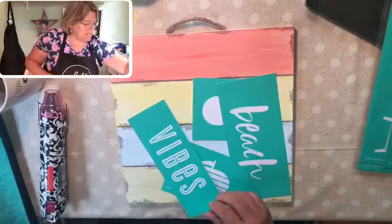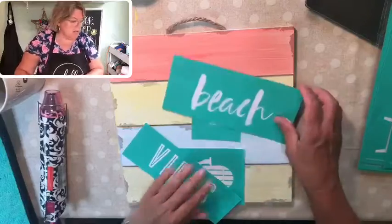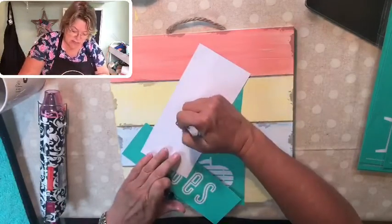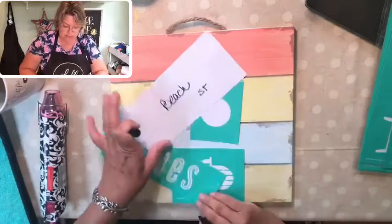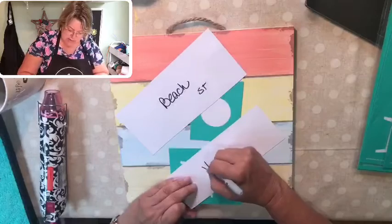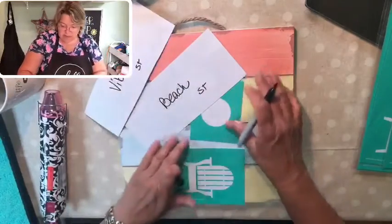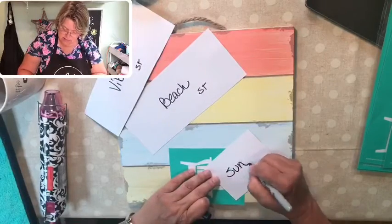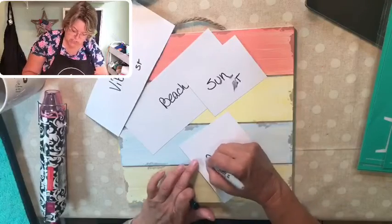Alright, so I've got all my pieces cut out. And what I'll do first of all is flip them over and write what they are on the back side. So this one says beach, and I also put my initials on the front and back of all of my pieces. Vibes. This one I'm going to call sun. And we have an Adirondack chair, which is just going to be chair.